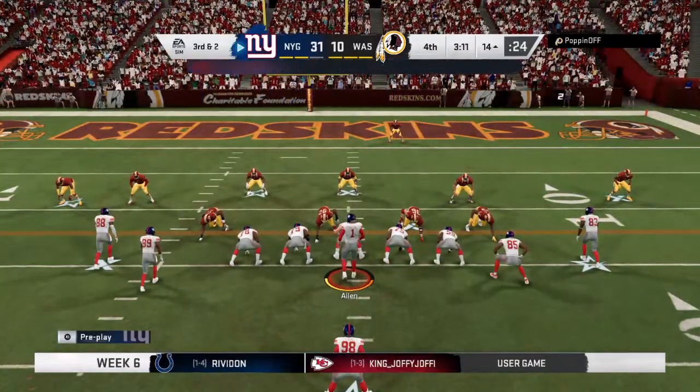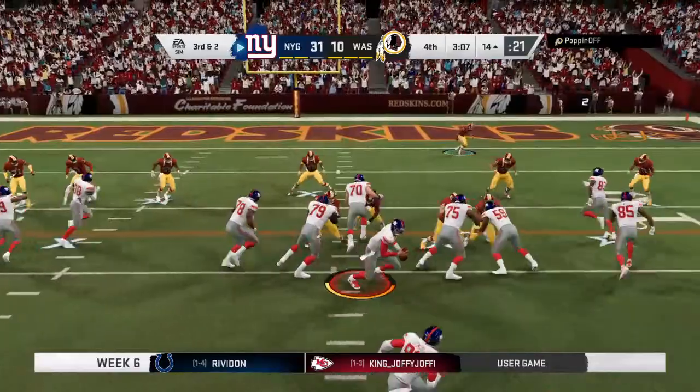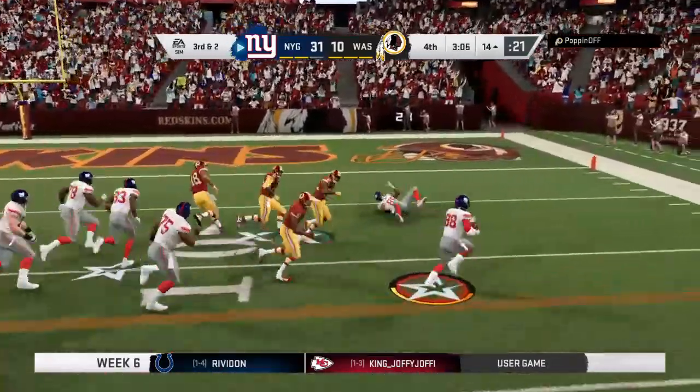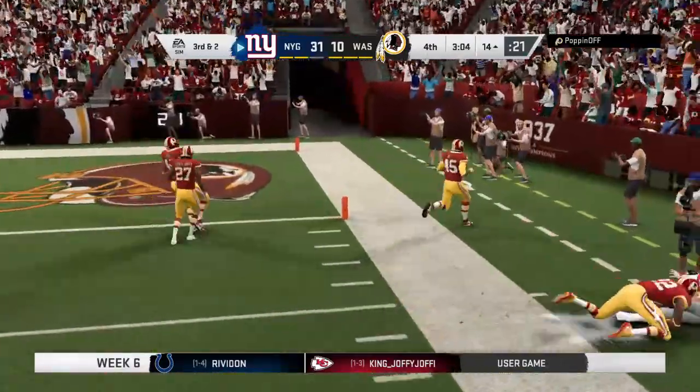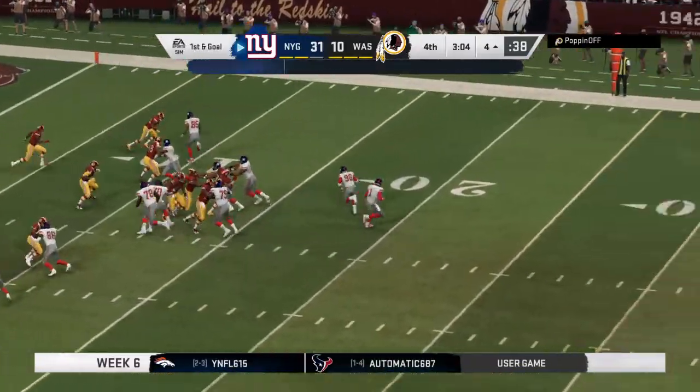The Giants on 3rd down. They're at 50%, 4 for 8. This time they face a 3rd and 2. Now a handoff looking right. They're able to convert on 3rd down, and that sets up a 1st and goal.